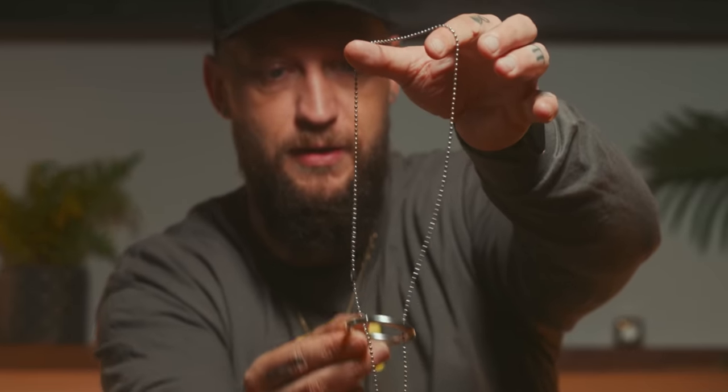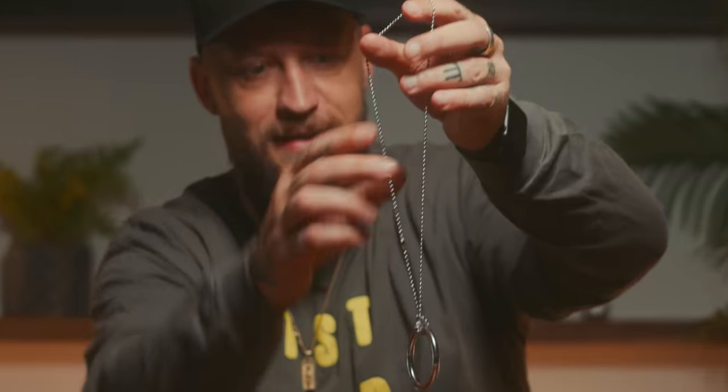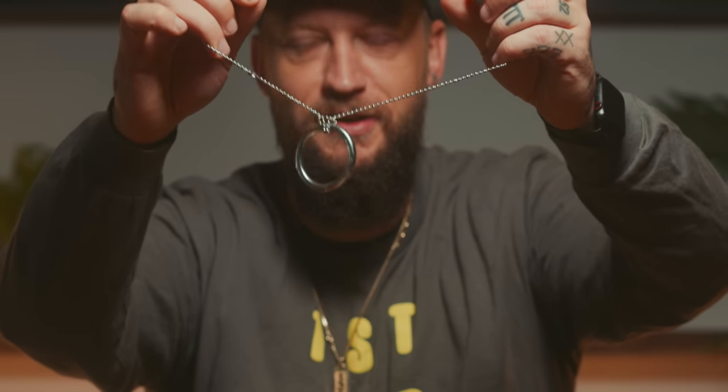One of my all-time favorite illusions. This is a ring, this is a chain, let's see if you guys can figure this out. The ring goes through the chain. And just like that, it is now attached to the ring. Did you guys see that? Did you guys catch how quick that was? Ring, and a chain.